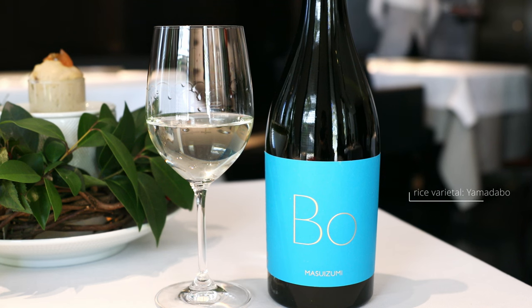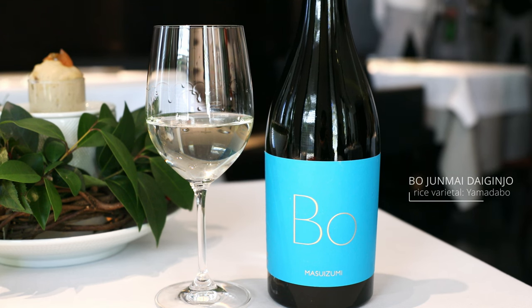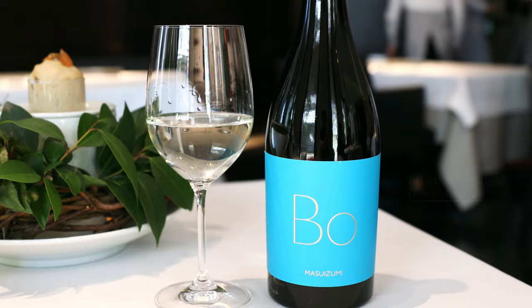Bo is the name, comes from the sake rice that we use. The sake rice is called Yamada Bo, which is the mother rice of the most widely used sake rice, Yamada Nishiki. So please enjoy.